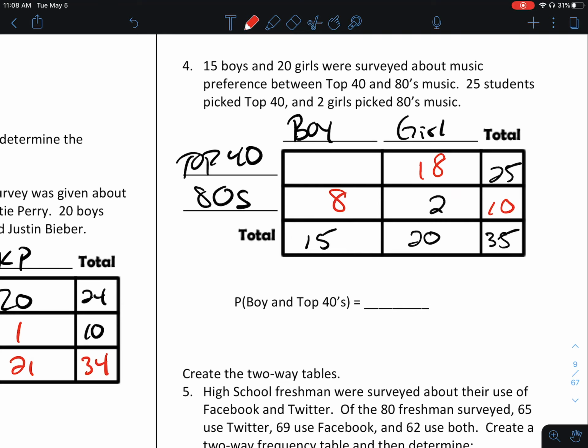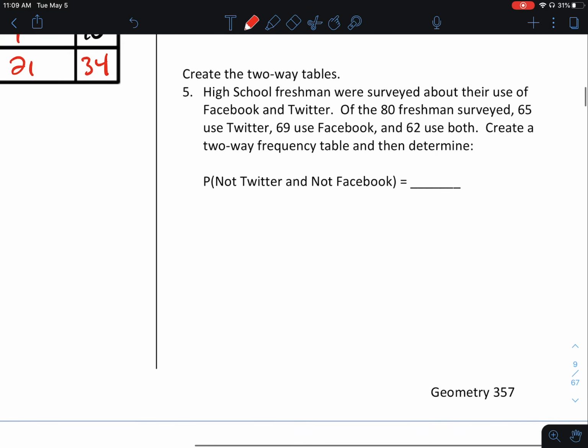15 minus 8 is 7. That's because 7 plus 8 has to be 15. Checks out horizontally as well. What's the probability that a student that you choose at random is a boy and prefers top 40 music? Well, how many boys are there that prefer top 40 music? There are 7 of those. How many students are total? 35.